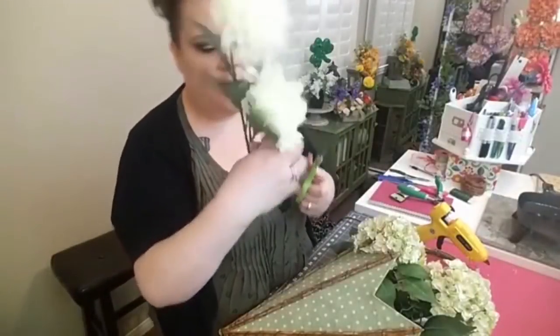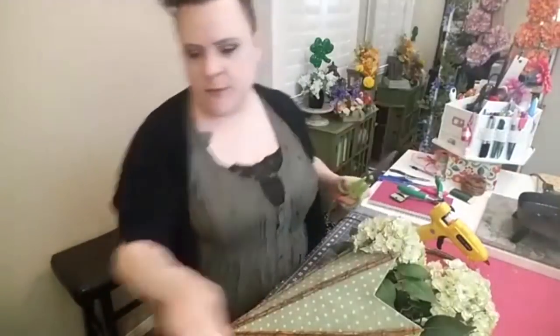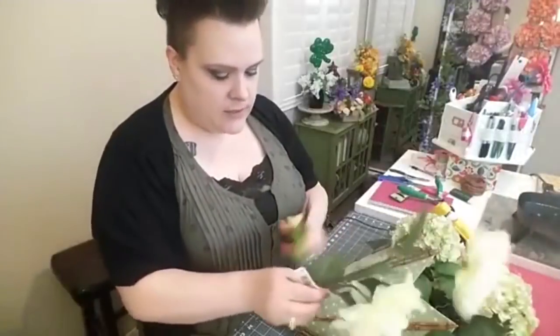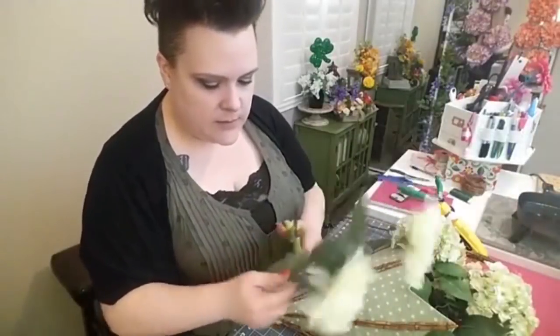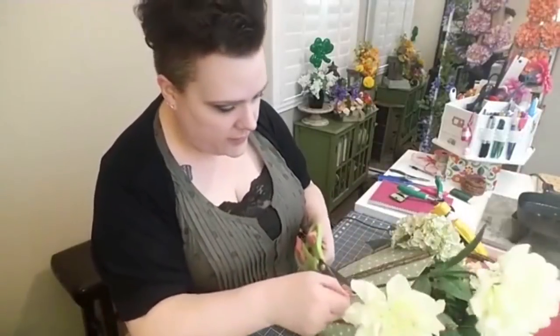These little guys here, I didn't write my prices down on these guys, but I got the flowers at Michael's for 50% off. I don't ever buy flowers at full price unless it's some sort of emergency, like I have a custom order. I've only had to do that a couple times. It's a custom order and I didn't buy enough and I have to go run out and hopefully they have it.